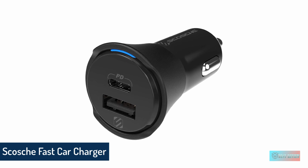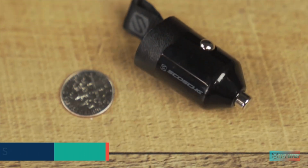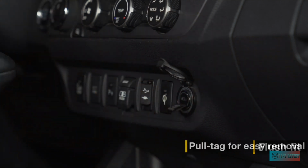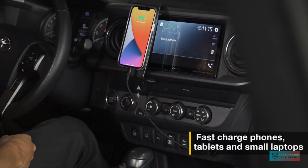Scosche Fast Car Charger. If you are on the go for work, taking phone calls every 5 minutes while browsing online spreadsheets can take its toll on your battery, so if you are driving in between clients, it's a great time to give your phone a boost of charge.